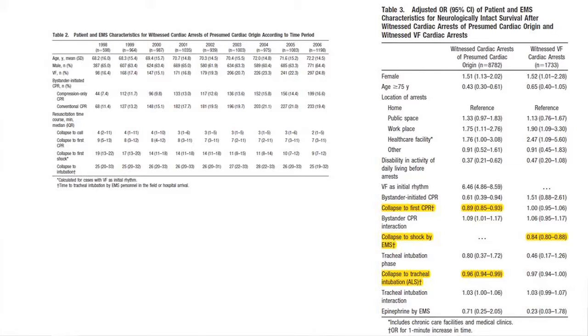Towards the bottom, from when the patient collapsed to intubation, you see that the median time did not really change, yet it was stated that collapse to tracheal intubation had a favorable odds ratio. And this may have been due to just improvement in early CPR, and the patients who were intubated. They did not compare early defibrillation in these cases because they were presumed cardiac origin, so they didn't necessarily have two of the shock wave rhythms that we use in early defibrillation.